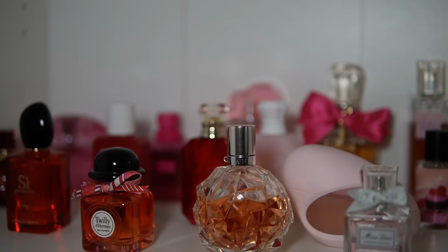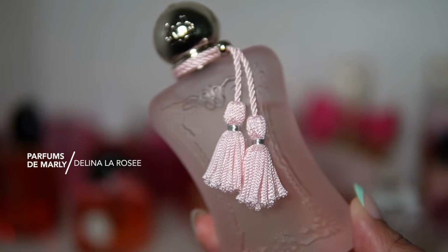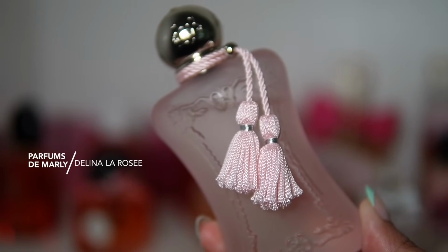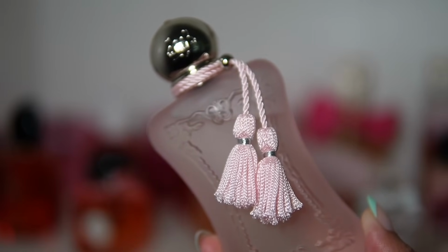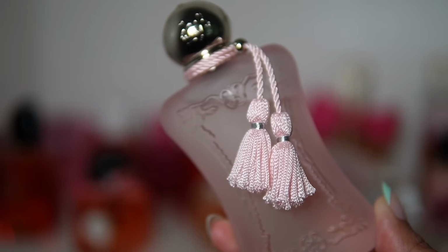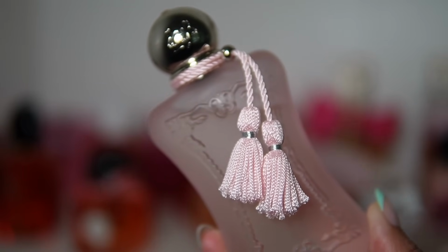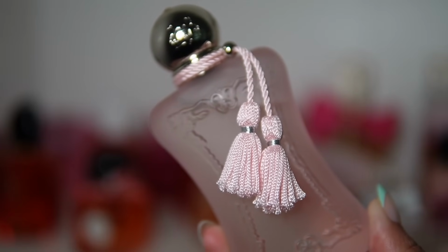Next up, we have a must-have, another favorite for me. This one is a niche fragrance, and this is Parfum de Marly, and this is Delina La Rose. I do have a few niche fragrances that I consider worth it, that I would repurchase, that I would pay for with my money, because this was gifted to me by So Avant-Garde, so I will forever be grateful. But when this runs out, I will not hesitate in buying another bottle. And that's when I know that a fragrance is worth it.